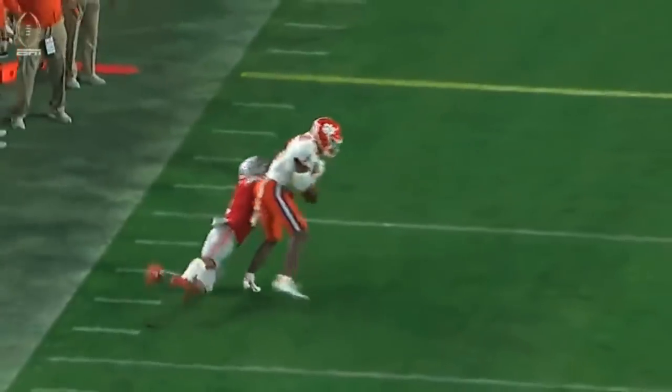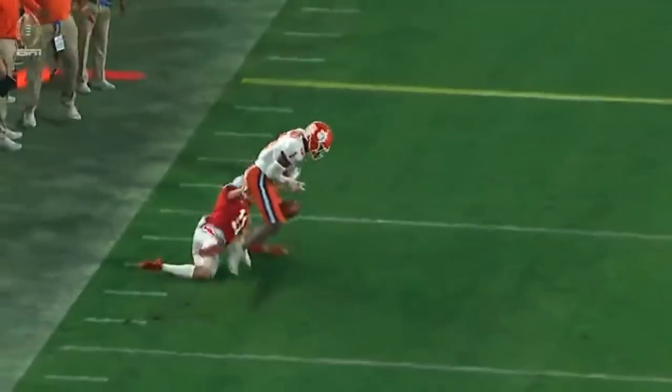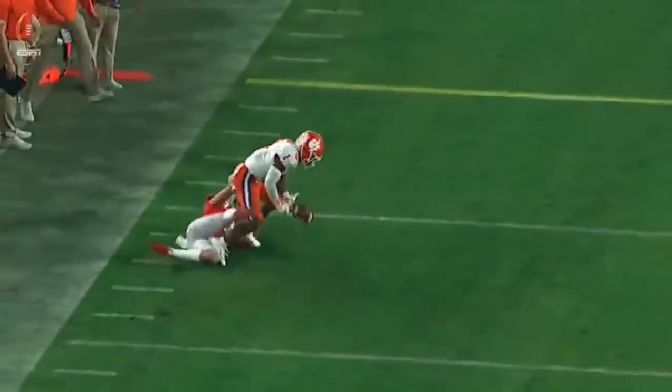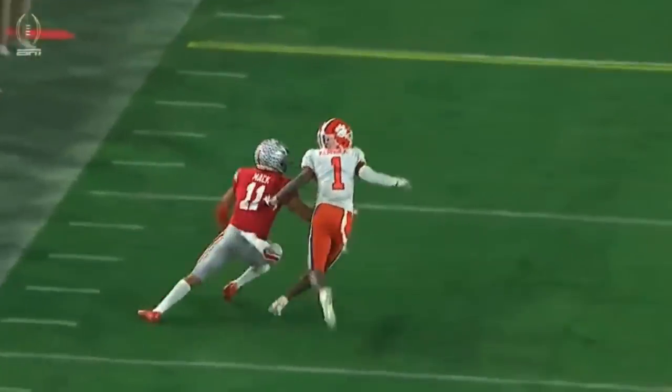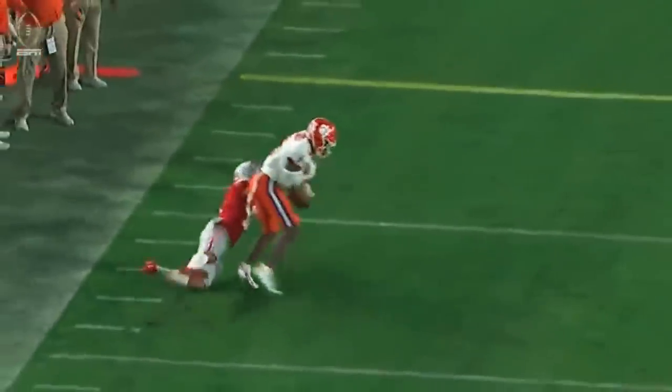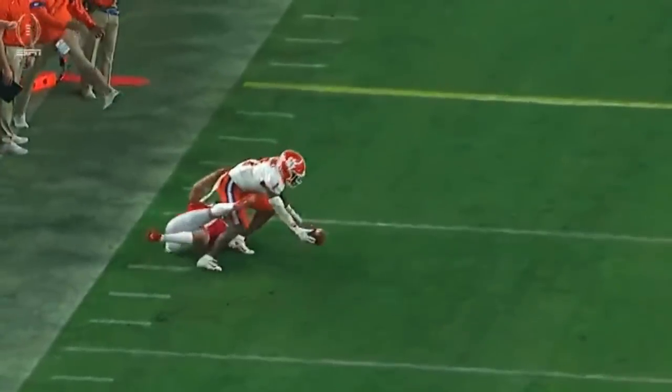Suppose this was a pick. There was quite a few of these that probably should have been picks, more than just 2. They could have had 5 picks against Ohio State, for real. But that's not good. That's very good. Great play by Derion Kendrick.